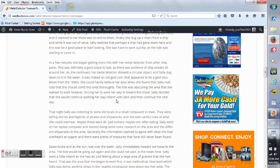That night, Sally was listening to some old timers, bless me, locals in a small restaurant in town. They were telling stories and legends of pirates and shipwrecks, and she took careful note of what she could hear. Maybe these were all just rumors, maybe not. After eating, Sally went on her laptop computer and started doing some more research on the area and the different shipwrecks in the area. Generally, the information seemed to agree with what she had overheard at supper, and there were plenty of treasures that have still never been found.